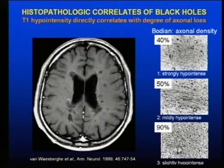Something that we see in transverse myelitis, in addition to multiple sclerosis, is darkness on T1 sequences, or T1 hypodensity. And it's been shown that the degree of this darkness, this hypointensity on T1, correlates with the degree of nerve fiber loss.